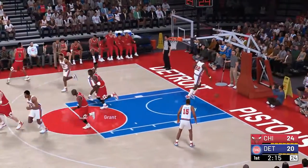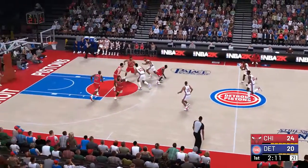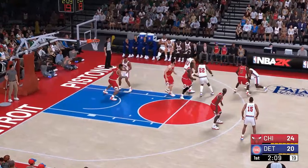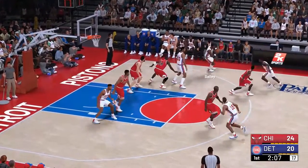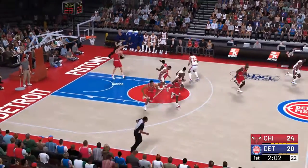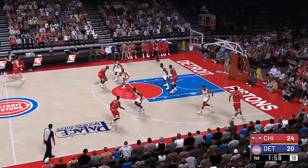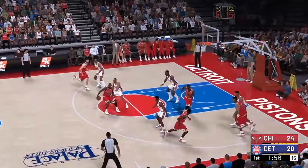And the dunk by Grant. And, you know, that level of physicality that Grant brings inside is awesome to watch. He does a great job with finishing with that power above the rim. Sally's shot is off. And he didn't punish them for the weak coverage there, but they can't count on him to continue missing.